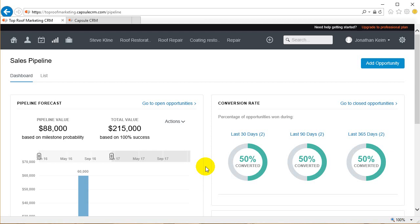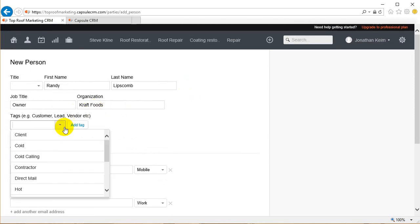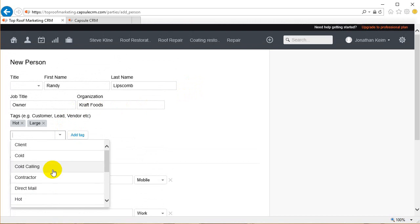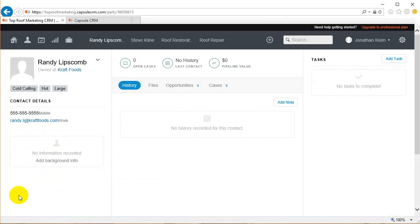And so one thing I did want to show at least is how to add a contact, just again to show how easy this is. We'll go into more detail with all of this in a different video, but all you have to do is click on your contacts, hit add a person, and just put in a fake person here. And then for his tags, we're going to put down hot, large project, and we got it off of cold calling. And then for a phone number, you just type in whatever. And then you can put down an address. You can even add more fields if you need them. But I'm going to go ahead and click on Save.